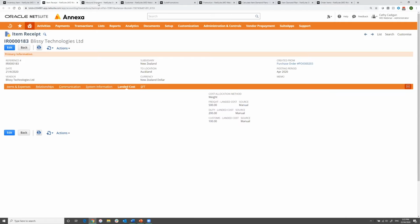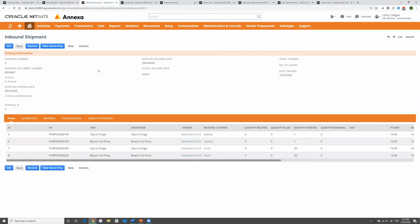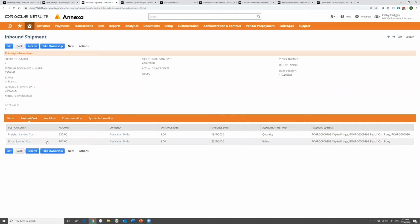The other time that we're doing landed cost is on a shipment record. So the inbound shipment, not everyone is utilizing within NetSuite. It's a newer record that has been released, but same principles apply. We've got some different POs making up this shipment, and then we've got a landed cost tab, which is basically saying which cost categories and what amounts are being related to which items of those purchase orders. So what's really flexible here is it's only being applied to the chosen ones that we're saying as part of the inbound shipment. Then when we receive this shipment, those costs will be dispersed across the different item receipts that are made as part of this container or shipment process.